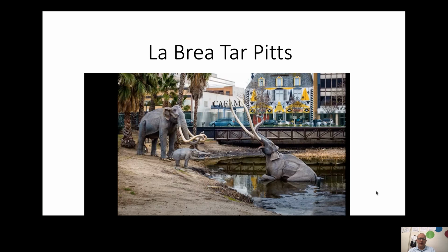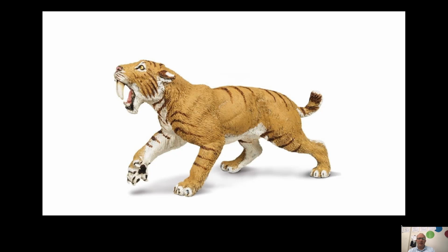But their skeletons would be preserved by the tar, and if they excavate these pits, which they have, many of them have been excavated, they find these perfectly preserved skeletons. And some of the different animals that are in the pits, you see the saber-toothed tiger, which are no longer, they're extinct with their large front teeth.